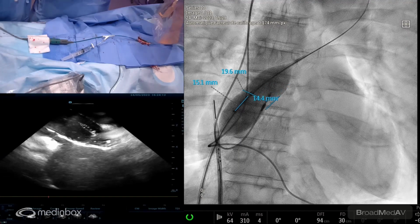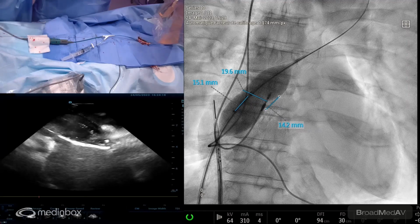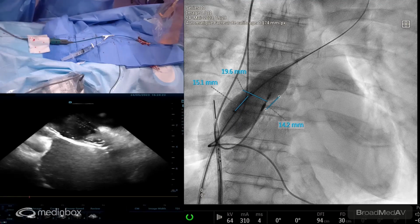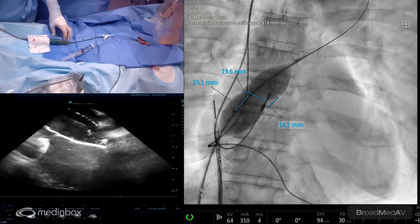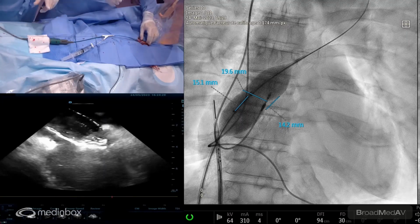Yeah. So in my mind, because we are stretching this defect a lot, we should probably consider closing with an ASD occluder, typically a device to close an atrial septal defect, with the middle to stent the defect inside. So I would probably go with an implant here.